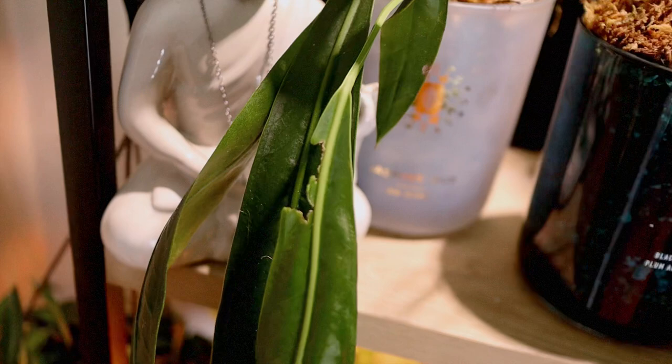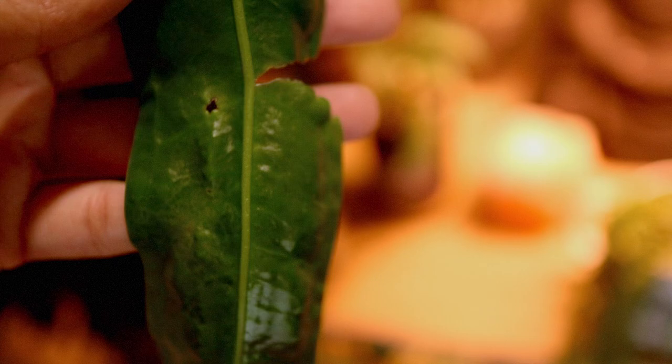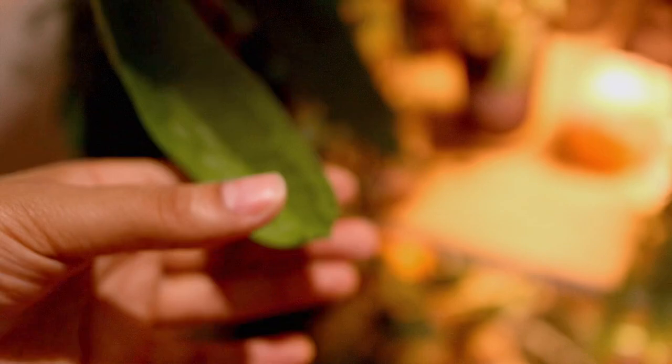It takes so long for the leaf to come out, and in that time, a lot can happen to it. So it has that right there. This rip right here is like damn near cut in half. And yeah, it's still hardening off. Like, oh my God. And then it's growing a new leaf.